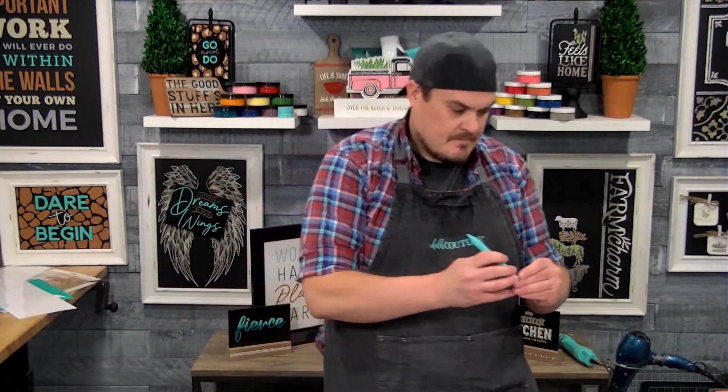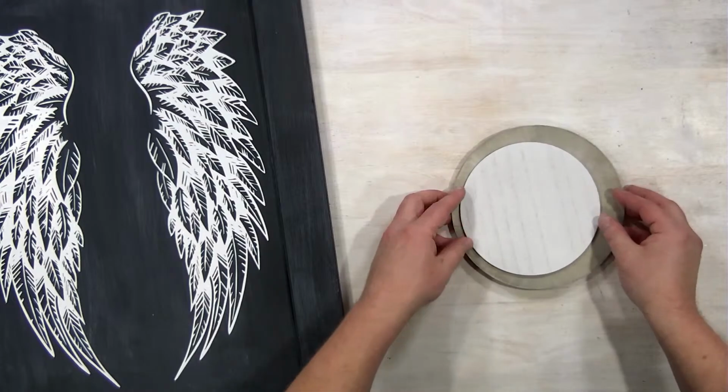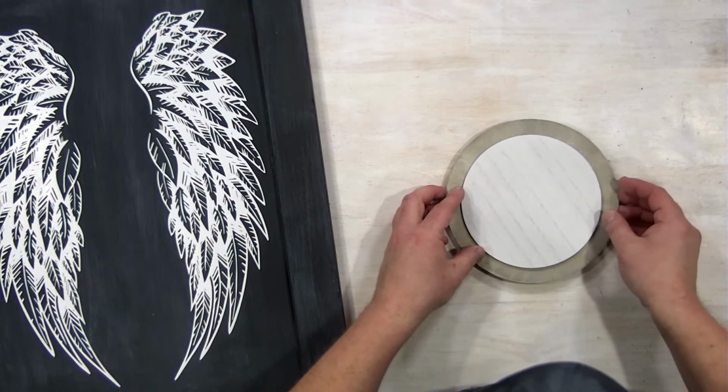Okay, so we're going to put this off to the side. Our shimmer does take a little bit longer to dry, and so we're just going to let it chillax over here.